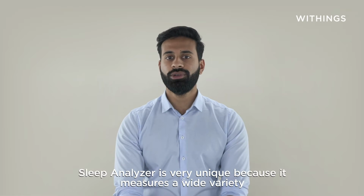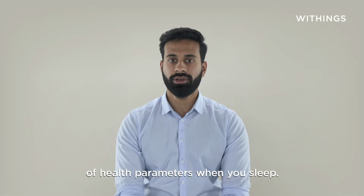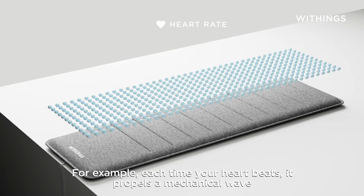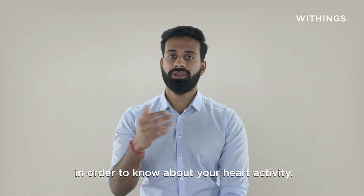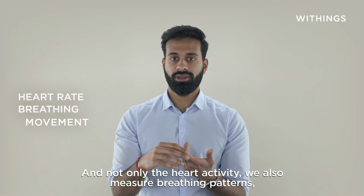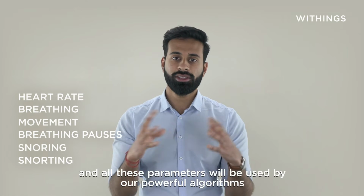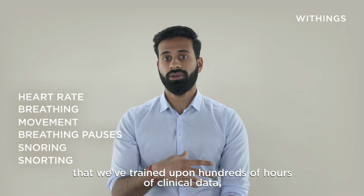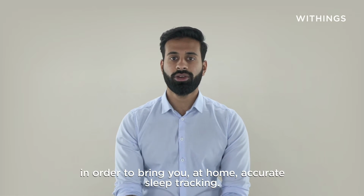Sleep Analyzer is very unique because it measures a wide variety of health parameters during your sleep. For example, each time your heart beats, it propels a mechanical wave through the mattress and we'll be able to sense that in order to know about your heart activity. And not only the heart activity, we measure also the breathing patterns, the motion, your snoring, and your snorting. And all these parameters will be used by our powerful algorithms that we've trained upon hundreds of hours of clinical data in order to bring you at home an accurate sleep tracking.